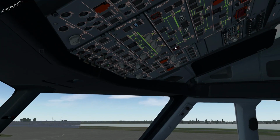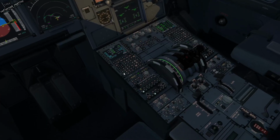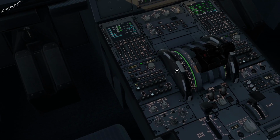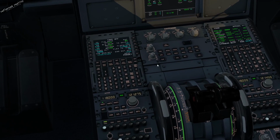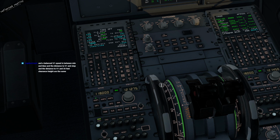The pilot monitoring then checks the crossbleed is set to auto if we've been doing a crossbleed start, puts the yellow pump on if we're doing single engine taxi, and I'm going to set lever, trim, lever, and trim. Now this is where we use the CG value rather than the up-down. I'm going to put it to down 0.3.